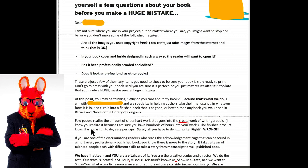I'm going to stop there, right? We're going to stop for a second. Can we read that sentence again? Few people realize the amount of sheer hard work that goes into the create work of writing a book. Now, most of you probably realize they meant to use the word creative work of writing a book there, not the word create.